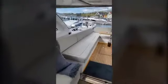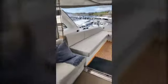Here on the aft deck, probably one of the biggest in the class. Nice flush deck from the saloon. Big open door, so it feels like you're almost in the same room when you open up.